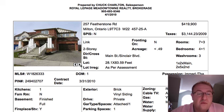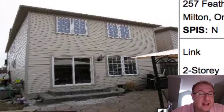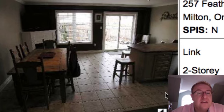257 Featherstone, 419.9, and there's siding on the back there. So you've got your kitchen, and it really opens up into this open area. I think this was designed as a family room, but they make it as just an eat-in, and you can see a fireplace back there, very much reminiscent of the Oak Park homes in Oakville. Pot lights, crown moldings, all that stuff.